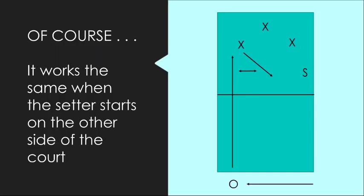Of course, it works the same when the setter starts on the other side of the court. If the setter's starting in zone 4 or zone 5 in that part of the rotation, you just simply move away from the setter in the other direction.